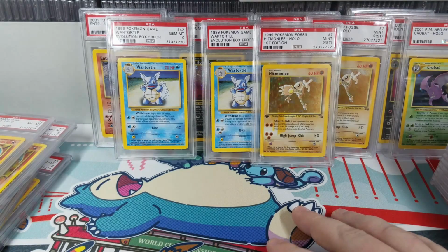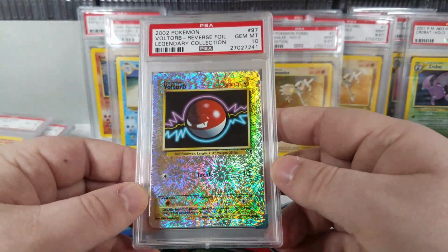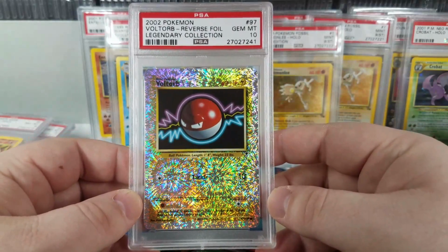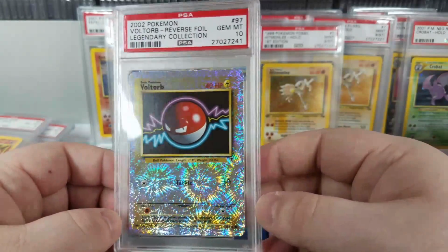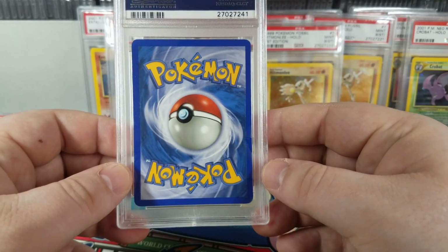Next one up. Crossed off another one for a big set I'm going for. Voltorb, PSA 10. We're down to 12. I think maybe 11. No, it's 12. I'm still working on some other stuff, but 12 Legendary Collection PSA 10 cards to go. Voltorb took us down one notch.